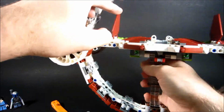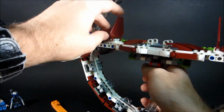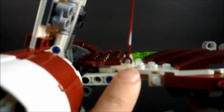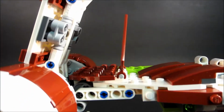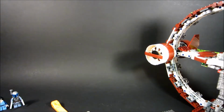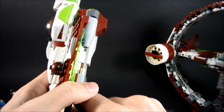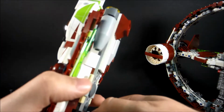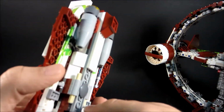Oh, and also, these hexagonal wings, the clips on them, they've slightly redesigned again. So instead of being completely rounded, they're actually squared off now, which means they may still be trying to make these things not break. Because every set that has ever included these, they've always broken. I cannot win.